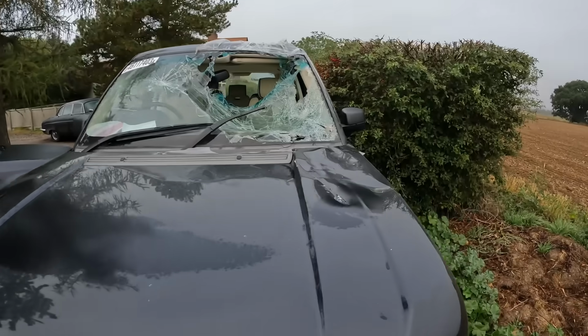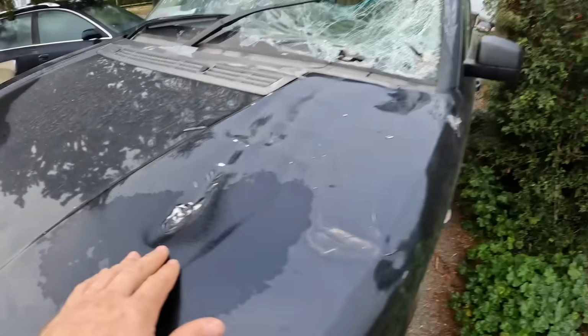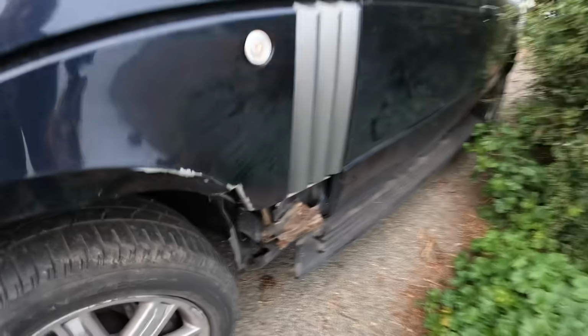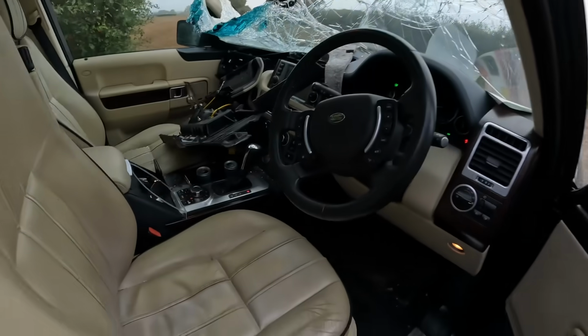The delivery driver, a lovely lady, Kerry, she got the wrong address, and so she'd actually parked way down the road, unloaded the car, and then had to drive it a couple of 100 metres in this condition. Oh, what have I bought? Oh my word. Yeah, it's seen better days, hasn't it? Oh, wow. Okay, so this Range Rover is going to need some work.